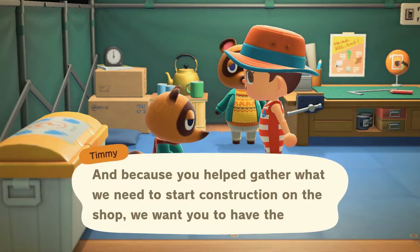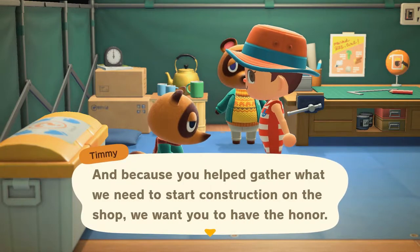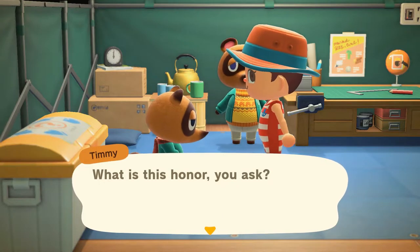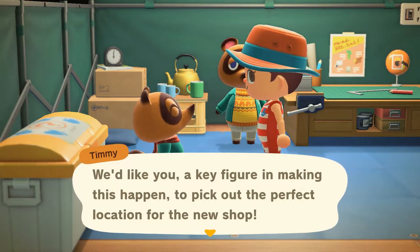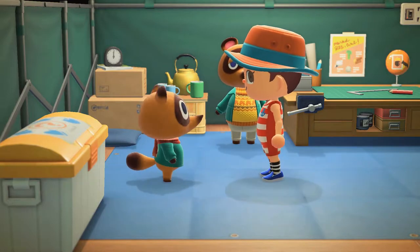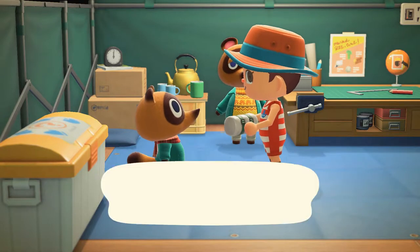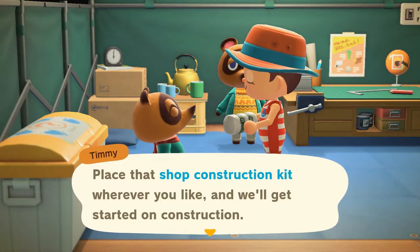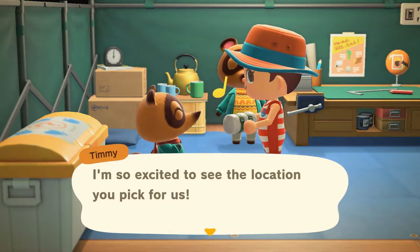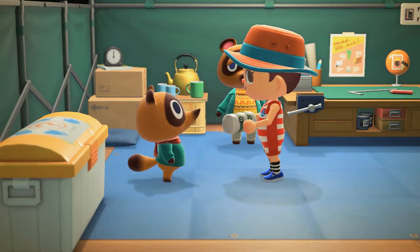And because you helped gather what we need to start construction on the shop, we want you to have the honor. What is the honor, you ask? We'd like you, a key figure in making this happen, to pick out the perfect location for the new shop. Okay. Place that shop construction kit wherever you'd like and we'll get started on construction. I'm so excited to see the location you pick for us.